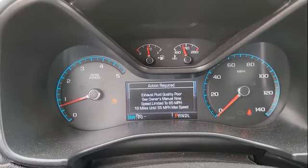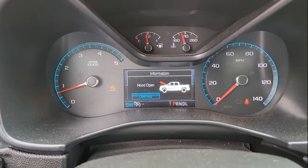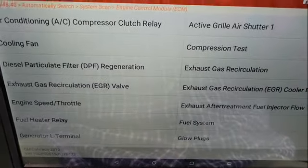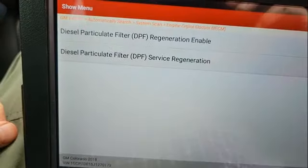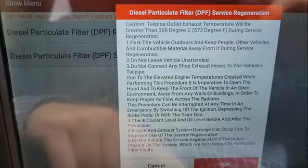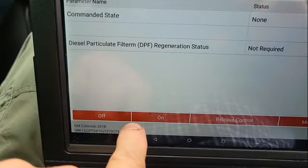Okay, what I'm going to do is manually regenerate the diesel particulate filter, and then take a look at the NOx readings on the sensors. So I've got the hood open, and we're going to go to actuation tests. I'll roll this window up, maybe we can see the screen a little better. Go to diesel particulate regeneration, diesel filter service regeneration. This gives you a warning. Hit OK. Then we're going to turn it on.